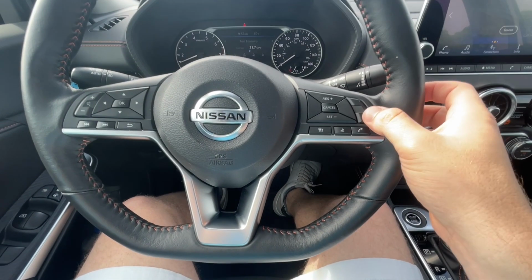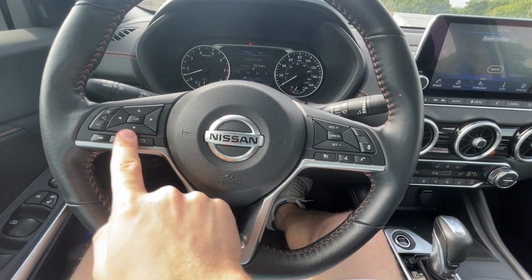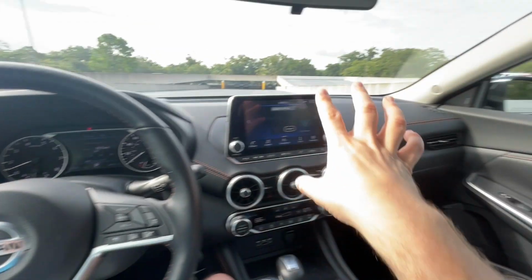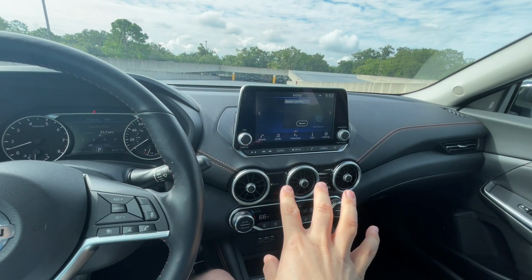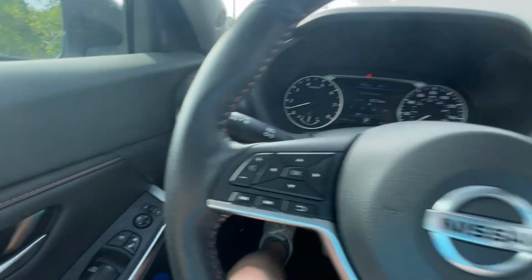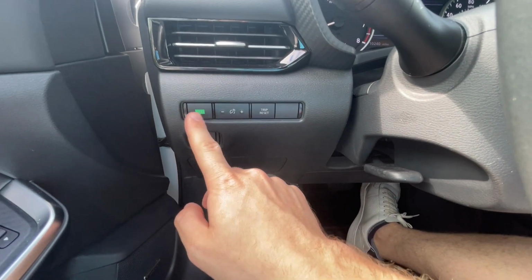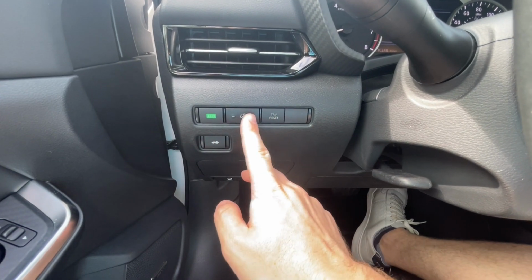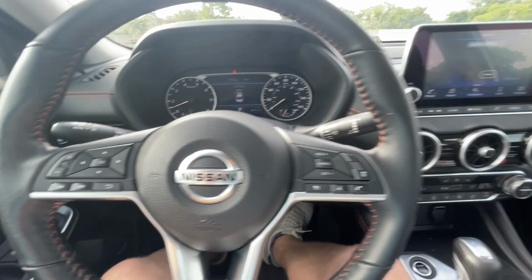We do have adaptive cruise control, but I'll talk about that a little bit later. We've got our different audio controls over here, voice command. We do have Apple CarPlay and Android Auto standard, but you do have to plug in. They are not wireless on this car. Over here to the left, we've got an eco button. I'll talk a little bit about that later. We've just got some controls for the gauge lights, and then that is the trunk release button as well.